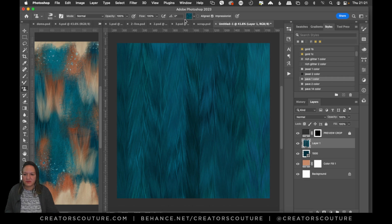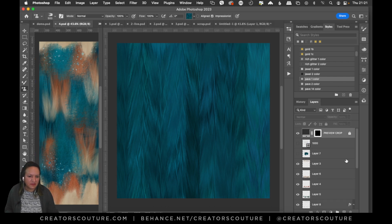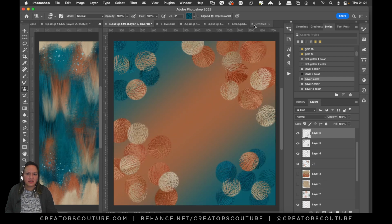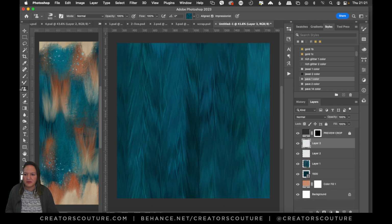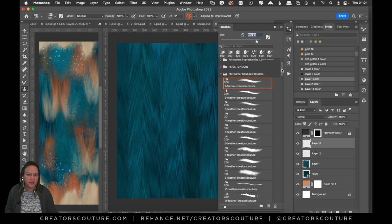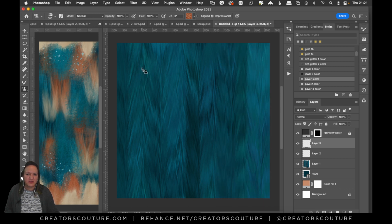And let's see here. So then I thought it would be fun. Let me see what brush I used. I think I took the same brush, to be honest. I think I used the same brush. So I'm going to make a new layer. And what I thought it would be fun to do is really lean into that feathery look. So I grabbed that peach orange color, and I thought I would put some little strokes, kind of make a pattern. It doesn't have to be perfect, whatever.